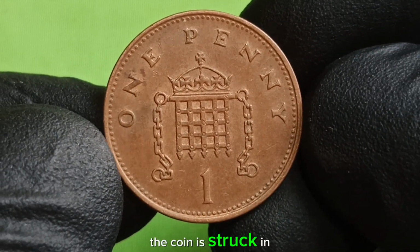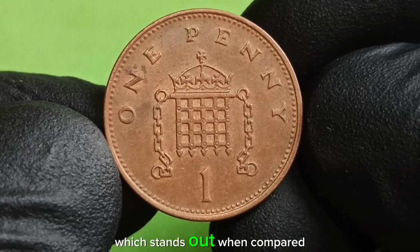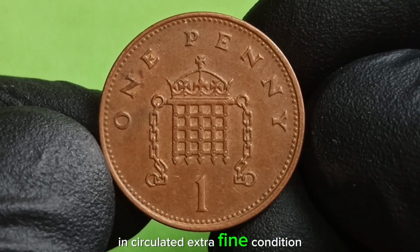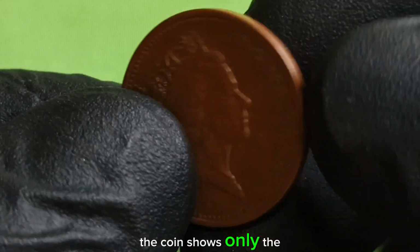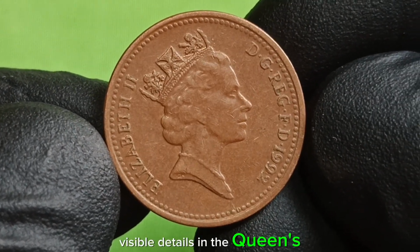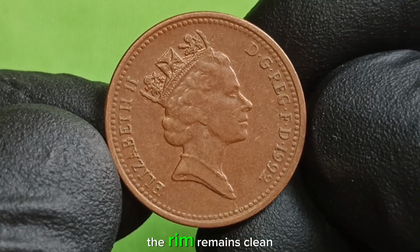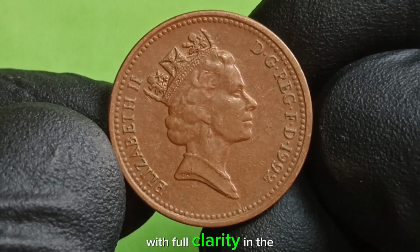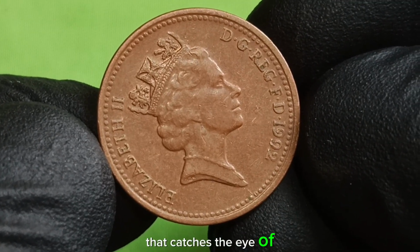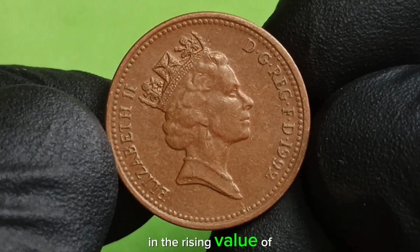The coin is struck in bronze, maintaining that rich, classic tone which stands out when compared to later copper-plated steel variants. In circulated extra fine condition, the coin shows only the lightest signs of wear, with sharp relief, visible details in the Queen's portrait, and crisp definition in the portcullis and crown. The rim remains clean, with full clarity in the lettering, giving the coin a visual appeal that catches the eye of seasoned collectors.